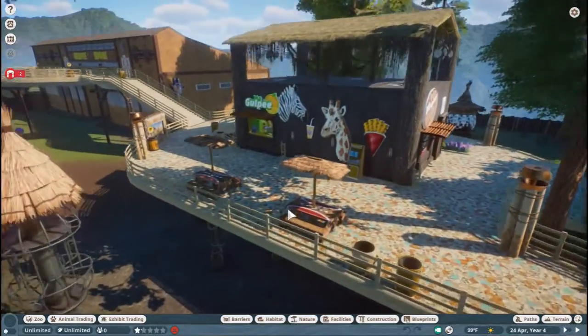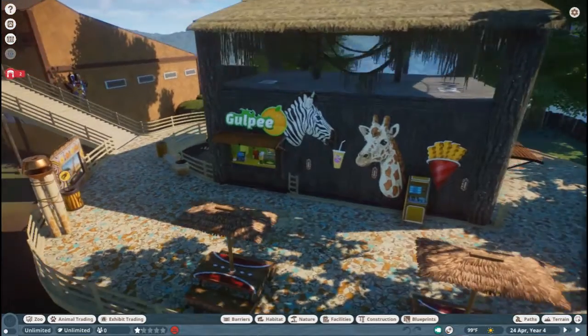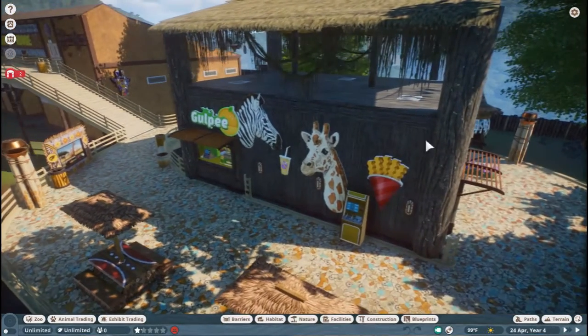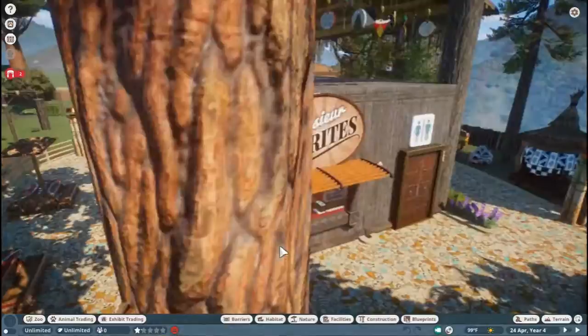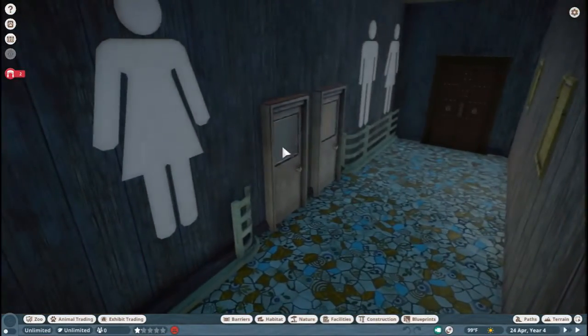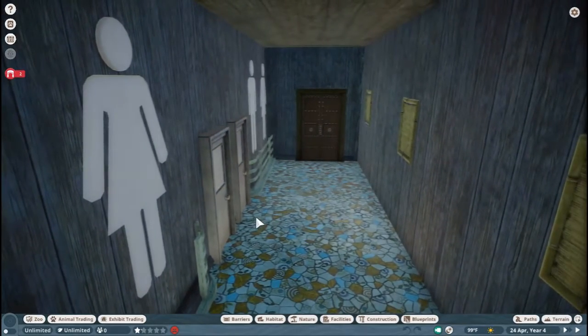Coming over here, as we can see, I totally decked this out. Last time you saw these were just gray buildings right in here. I went ahead and built this nice little structure here. I've got a gulpy soda, an ATM machine, a monster frite, and if we come inside here, I've got the bathrooms pretty well hidden in here, just so they don't look ugly.